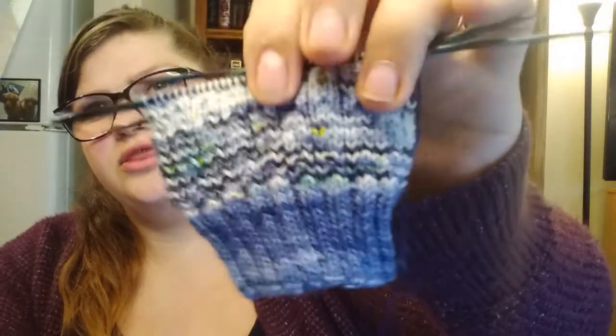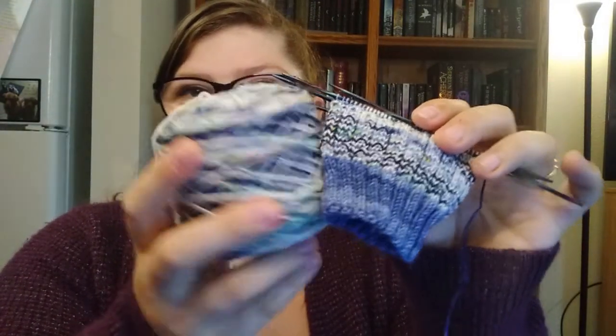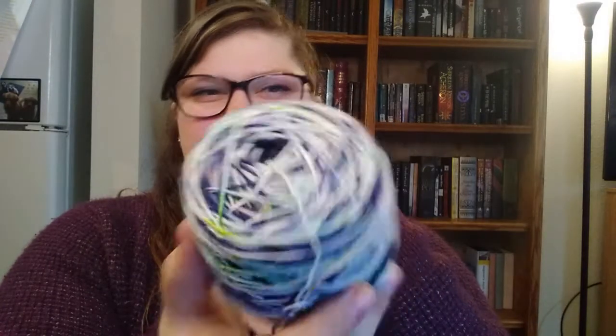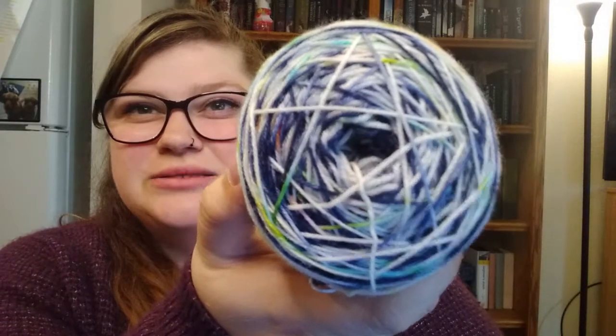And then this color is Celestial. This is what it looks like caked up. Super pretty. I love the speckles in this. I asked Nick if he would like this sock, and he said, no, it's too girly of a color. And I'm like, how's that girly? The only color that could be considered girly in here is the orangey red color. And I'm like, but it's orangey red. Like, I don't get it. So yes, that is that colorway.